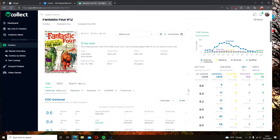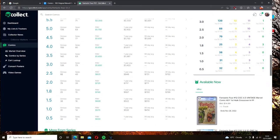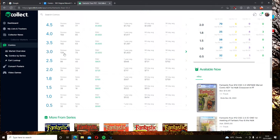So how much is it? Let's make an assumption about the grade of this. Let's assume it's a 3.0. That's $1,600. Okay, it's probably a UK price variant, so that's going to bring it down a bit. I mean, who knows? I don't know.